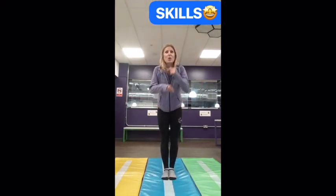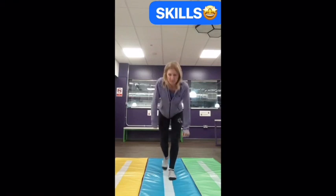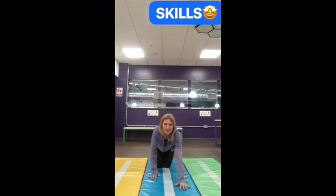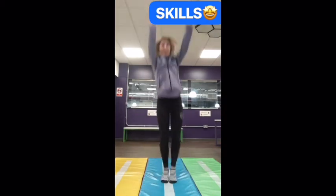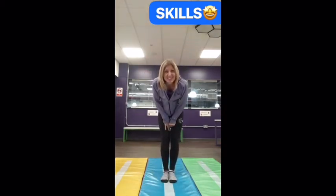Can we try and do that all together without stopping? So in front support shape, hold that shape. Remember, no tummies on the floor. No bottoms in the air. Nice straight arms. Okay, one, two, three. Jump in, jump up. Good, that was really good.